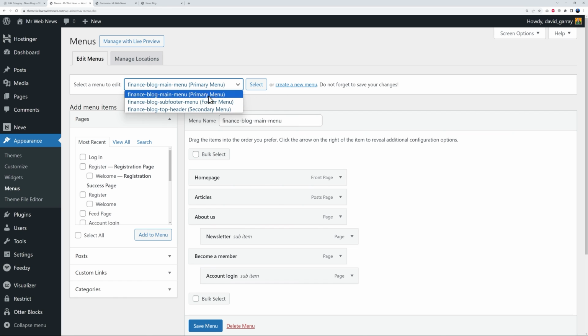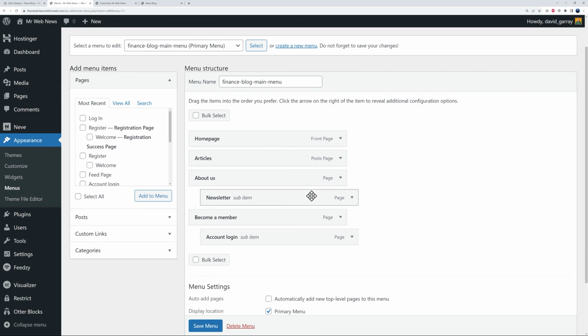So if it's not the one here, as you can see, you have primary, secondary, and footer menu. So make sure you select the finance blog main menu, click select. And this is basically all your different pages: home, articles, about us, newsletter, become a member, and account login.